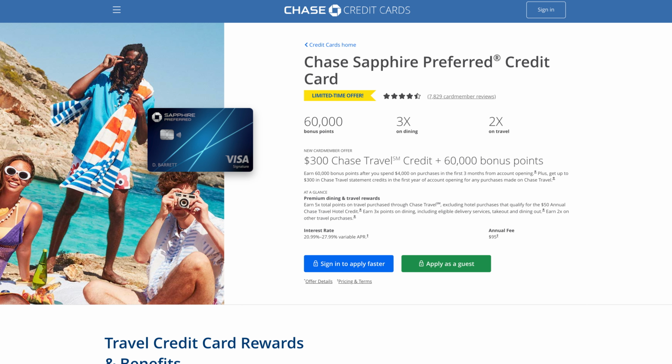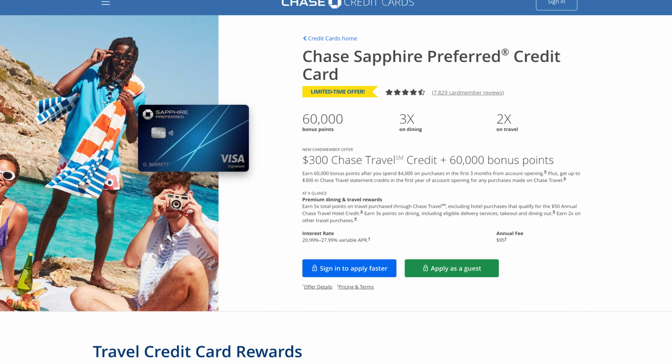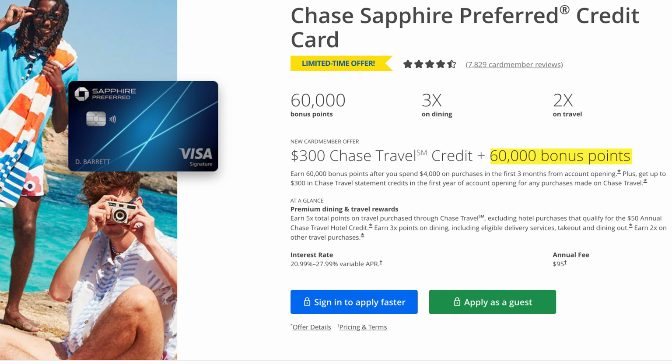But there are now still two really good welcome bonuses from Chase that I want to draw your attention to. Number one is on the Chase Sapphire Preferred, that classic mid-level travel card that we all know about. The bonus is 60,000 points for spending $4,000 in 3 months, plus a travel credit for Chase Travel.